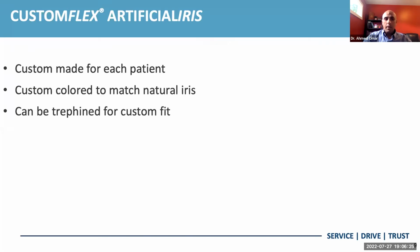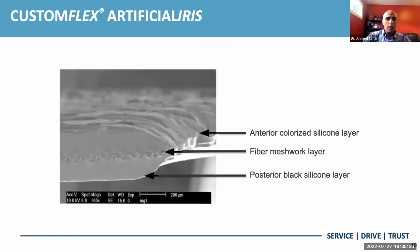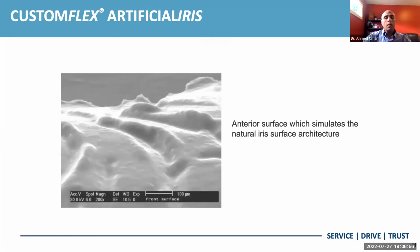The iris is custom made for each patient. Also, it's color matched to match the natural iris, and it could be refined for custom fit. Here is a magnified view of the artificial iris. The anterior silicone layer is colored, and the posterior layer is also made of silicone, and it's black. And this is the fiber model, which has the fiber meshwork layer. Here is another view of the iris prosthesis. Another magnified view shows the natural iris surface architecture.